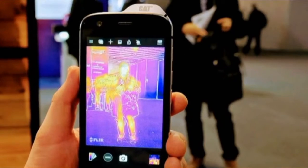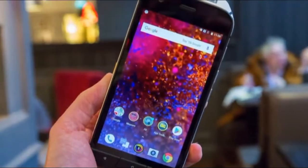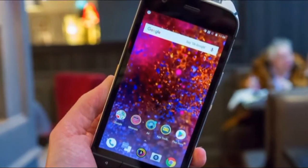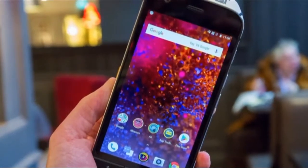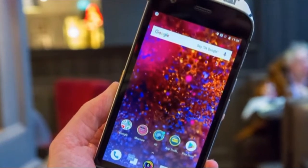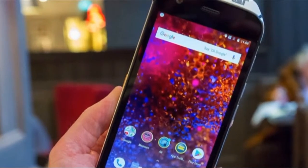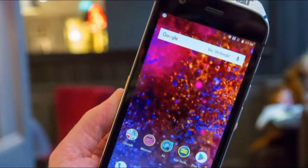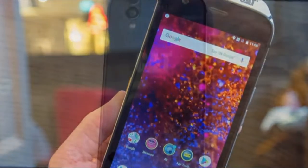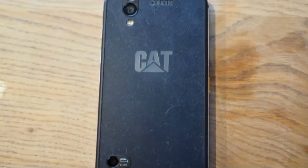Indeed, while its predecessor, the S60, needed a bulge to house the extra FLIR sensor, that is no longer the case in the S61, and yet the bulge is present more for, shall we say, branding reasons. The S61 has been built with a particular audience in mind. If you're looking for a Galaxy S9 or an iPhone X look-alike with the notch, then this is not where you will find it. This is no skinny device.